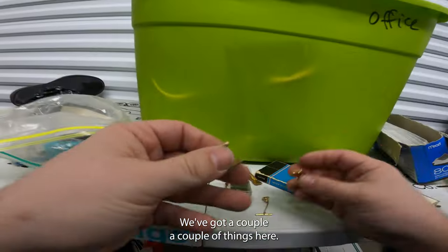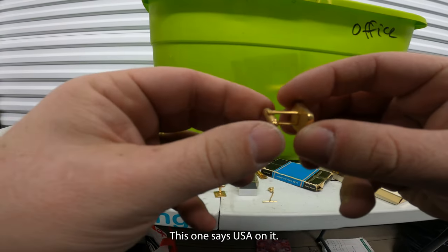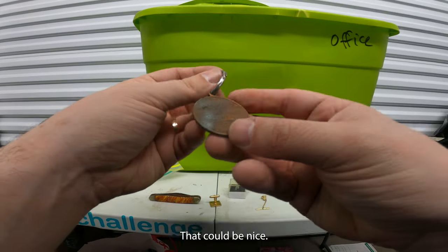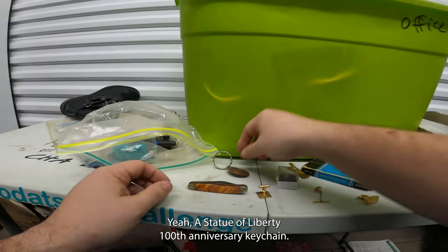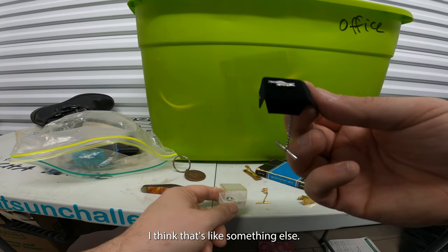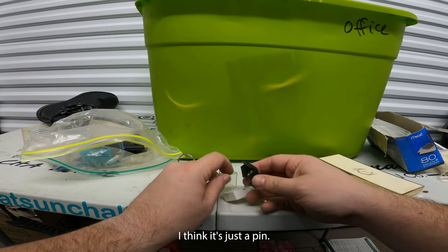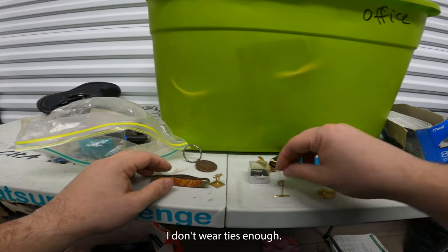We got a couple of things here. We got another one here. This one says USA on it. It says Spidel, something like that. That could be nice. We got a Statue of Liberty 100th anniversary keychain. Look at that. I don't think that's an eagle. I think that's like something else. What do they call these? Is this like a tie pin? Looks like an eagle. I think it's just a pin. I think it's for your tie. I could be wrong. I don't wear ties enough.